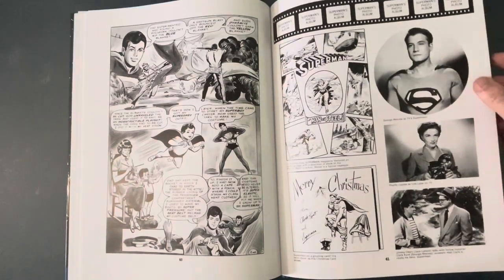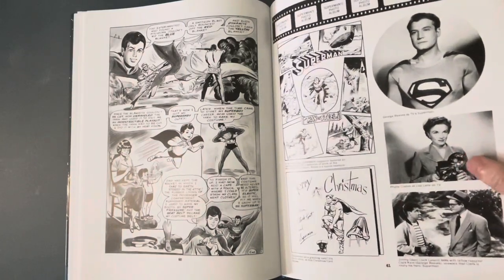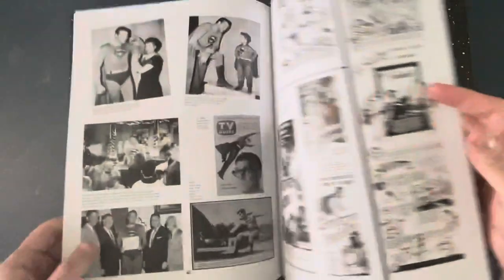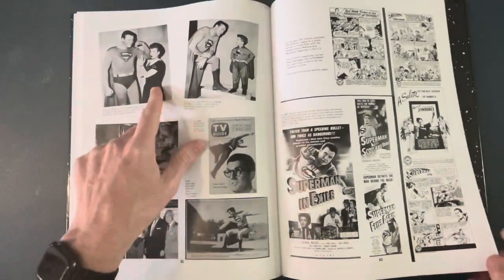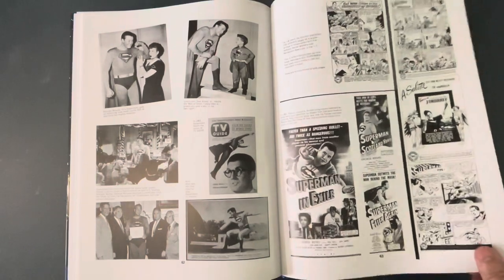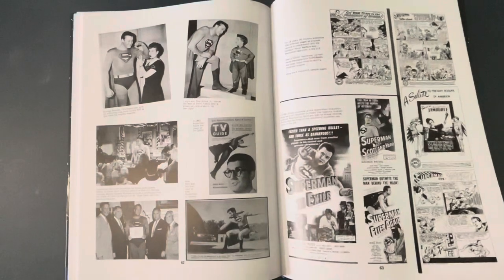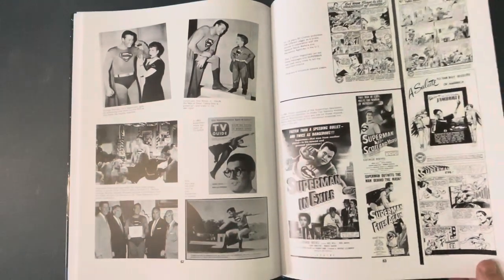We got the classic George Reeves, Phyllis Coates as Lois Lane, Jimmy Olsen there. I remember that. I remember watching that episode where he was on Lucille Ball. Not live, because I watched it as a rerun. I'm not that old. Kirk Allen, Superman.